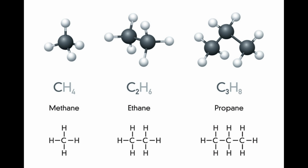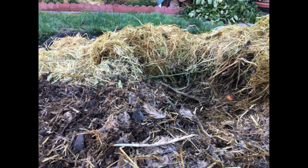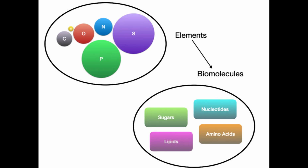Under the technical definition, methanotrophic microorganisms are heterotrophic since methane is an organic molecule. However, since most other heterotrophs metabolize decomposing biomass, they can obtain other biophilic elements such as sulfur, nitrogen, and phosphorus in a form bound to organic molecules. Meanwhile, methanotrophs must obtain it in an inorganic form.